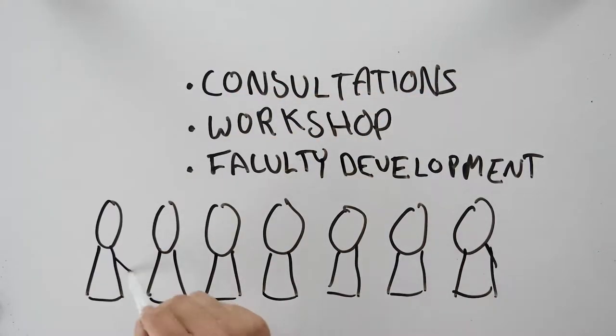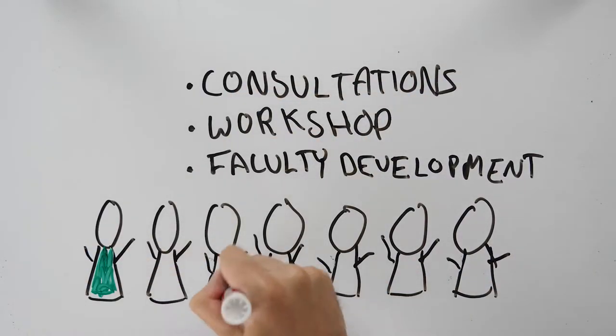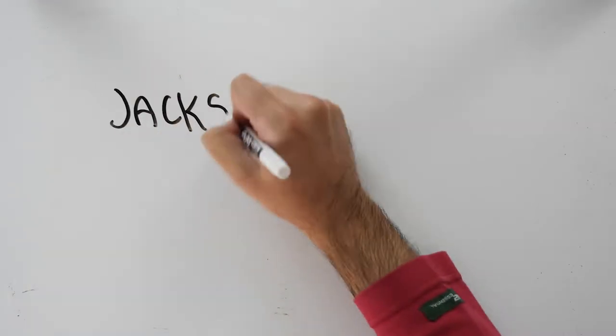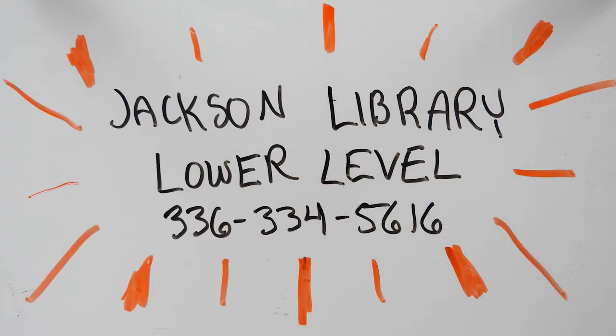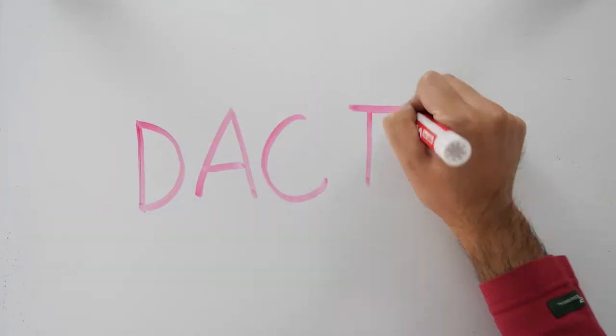At DAX, we support the ongoing digital literacy of all members of the UNCG community. Come visit us on the lower level of Jackson Library or connect with us online. We look forward to working with you soon.